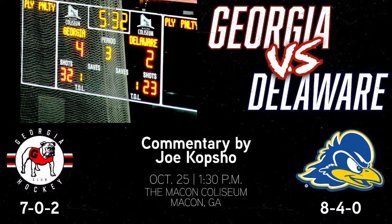So 5 minutes and 32 seconds remain here in period number 3. The Dogs are up 4-2 as they make their trip down to Macon, Georgia. Soon their home will officially be in Athens, Georgia. They've played in Duluth and other places as the arena in Athens is finished up, but soon that will be their home. But right now they get to play in a professional arena down here in Macon.